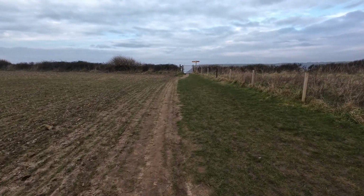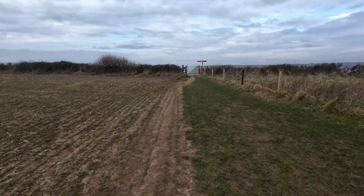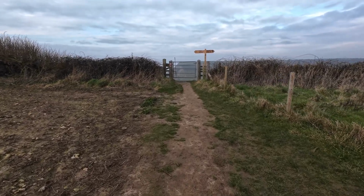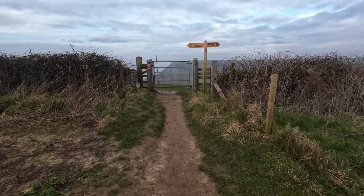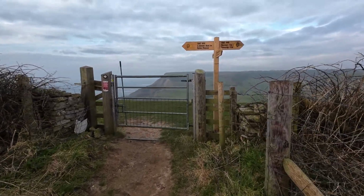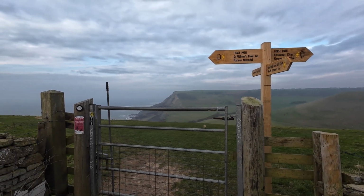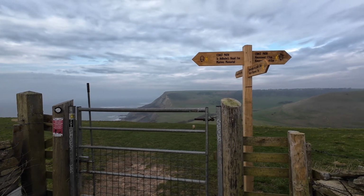Got the sign coming into view now, saying Coast Path. Quite a new sign, this one. It's got the Acorn National Trail on it. And so it's a mile to St Aldhelm's Head. We've got the Marines Memorial that way. Hoon's Toot, which is that hill across the way there, is 1.5 miles. And Kimmeridge is 4.5 miles.